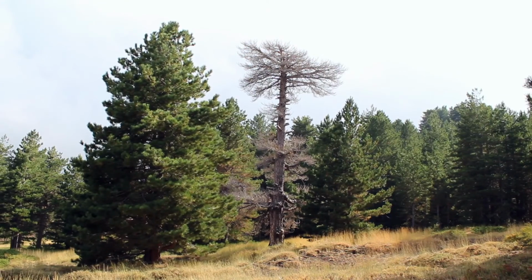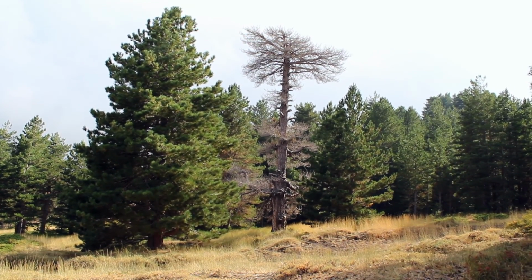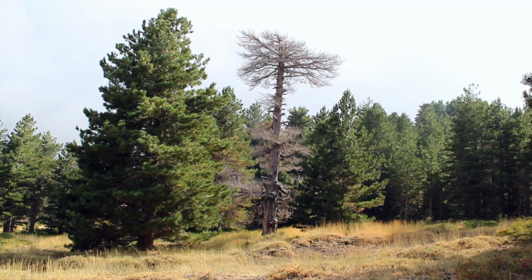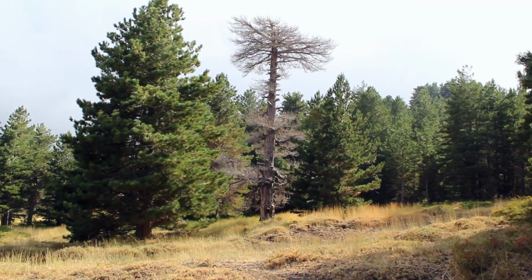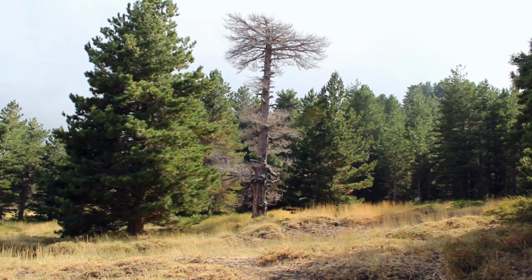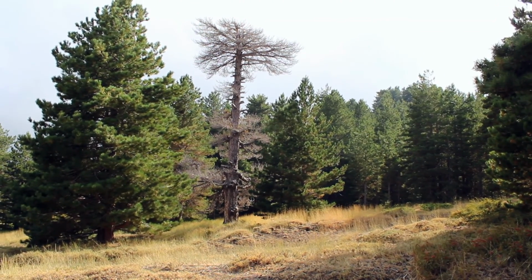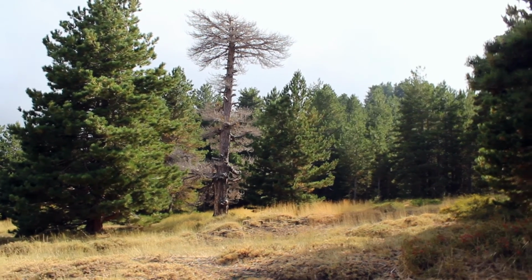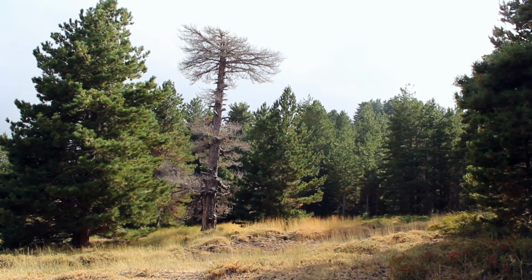Wonderful stuff. Well, I think we're on an old drove road, or the type of drove road which they might have had in Sicily, moving the animals off Mount Etna and back up again, because we just found this lovely old Pinus nigra var. laricio, and if you look you can see a lot of the limbs have been cut.